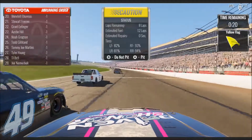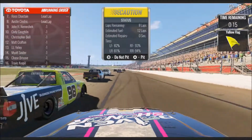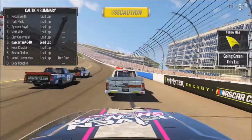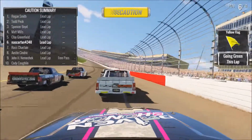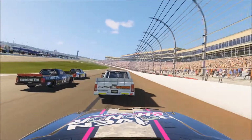No one else was pitting, so I decided we didn't need a pit. We were good on fuel, and we would go green. Because we're still on the lead lap and there's a lot of guys a lap down, we're starting 6th, back up near the front. We have another chance.